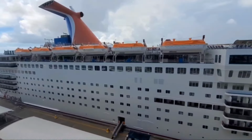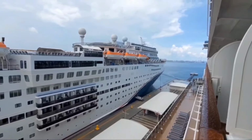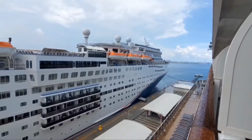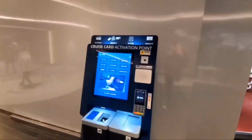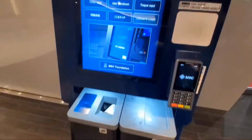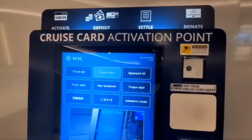July 3rd, we just pulled into port, and guess what? It's raining. It's raining out here. But hopefully that'll go away soon so Sienna can have a great birthday. One cool thing is that they have these cruise card activation points where you can check your balance and deposit money and stuff. So that's one cool thing on the ship.